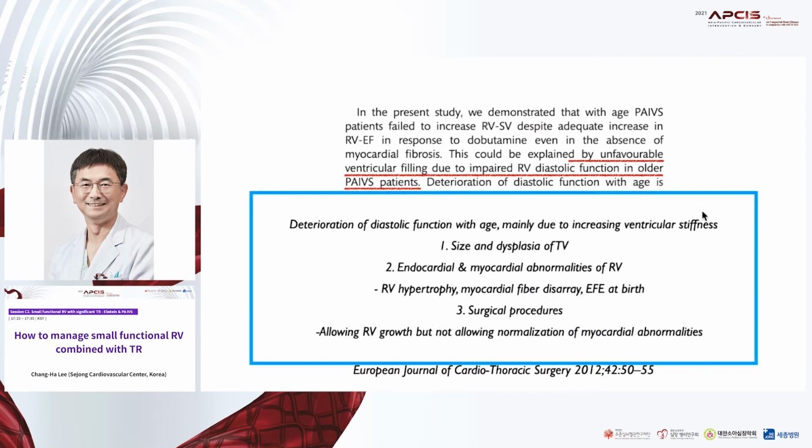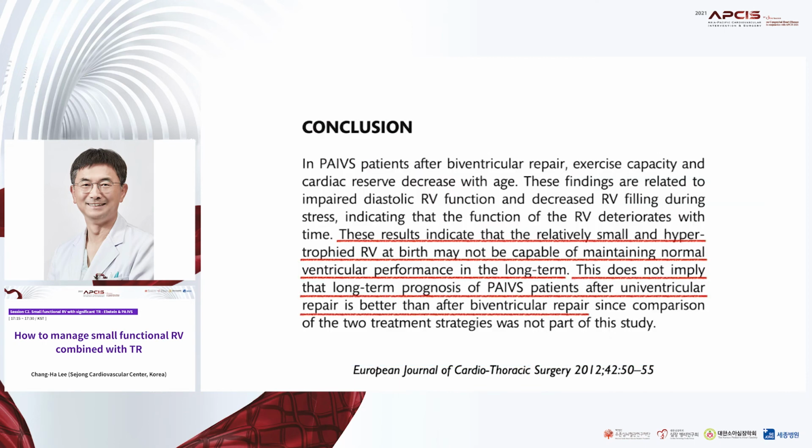We can consider several factors of RV diastolic dysfunction with age: size and dysplastic T-valve, endocardial and myocardial abnormality of the RV, and also that the surgical procedure can allow RV growth but may not allow normalization of underlying myocardial abnormalities.